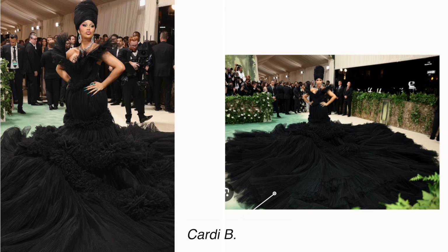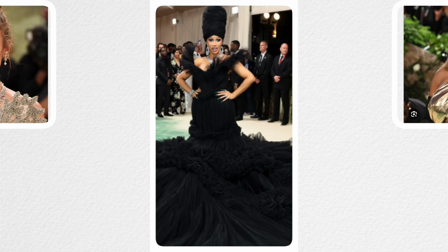And then Cardi B, this is what you want to see at the Met Gala. Or at least this is what I want to see at the Met Gala. This is so dramatic, so over the top, and I loved it. I even love her head wrap. I love how big it is at the bottom. There's nothing that I don't love about this. I'm sure she can barely move. This is the fashion that I want to see at the Met Gala. Absolutely stunning.